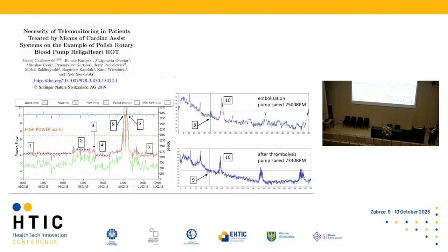This is one of my works, which with my team from the Foundation for Cardiac Surgery Development, we discovered an algorithm which is able to detect thromboembolism of the rotary blood pump by means of analysis of the power consumption and the spectral analysis of the vibroacoustic signal generated by the pump.